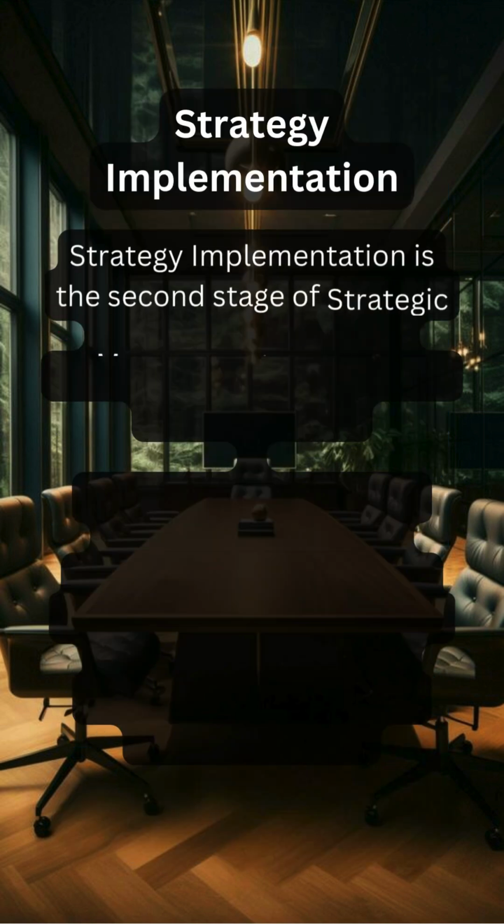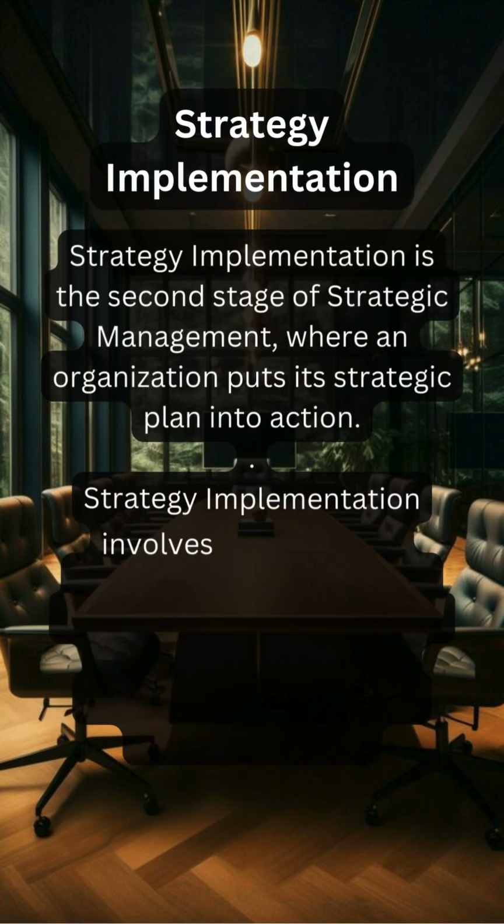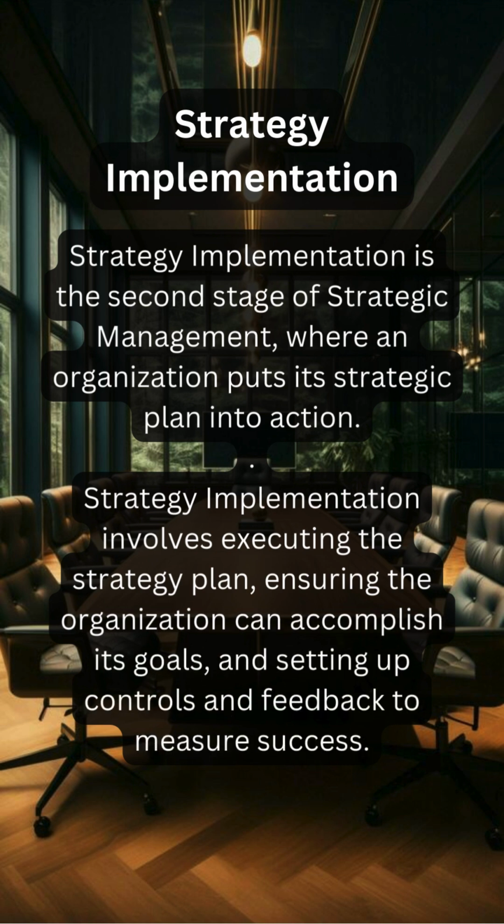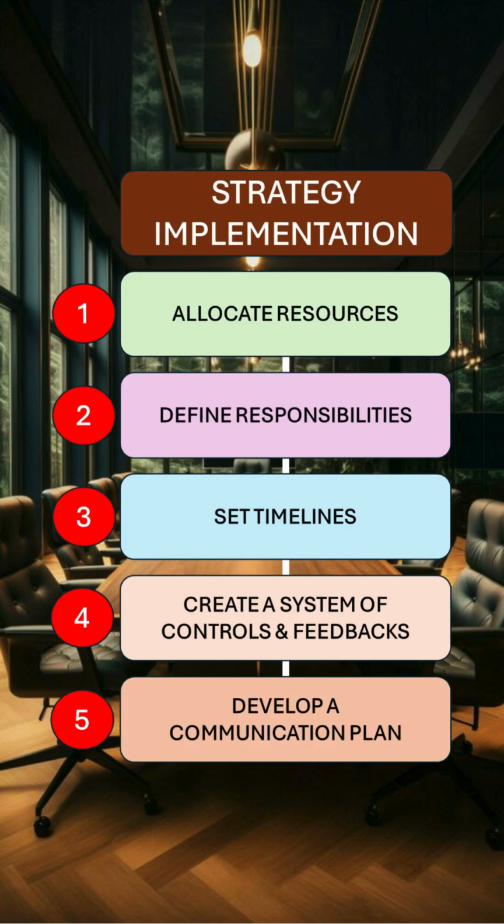Strategy implementation is the second stage of strategic management, where an organization puts its strategic plan into action. Strategy implementation involves executing the strategy plan, ensuring the organization can accomplish its goals, and setting up controls and feedback to measure success. Key steps in the strategy implementation process: allocate resources such as capital, personnel, and technology to support the implementation. Define responsibilities of each individual and departments.